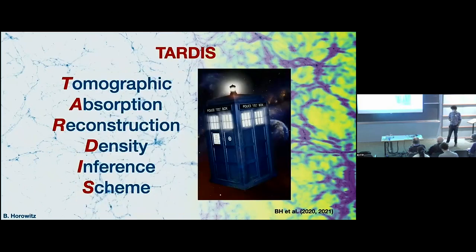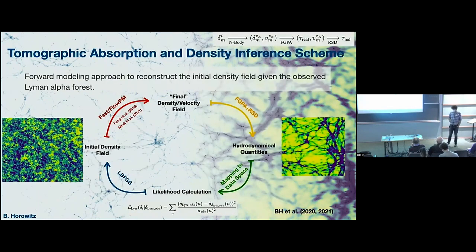So the particular technique that I've been working on the past few years, I call TARDIS, the Tomographic Absorption Reconstruction Density Inference Scheme. And like the box in Doctor Who, you can travel through space and time, understand what the distant past holds for the structures we observe. And the way we do that is through an iterative optimization scheme. So this is the core of the dynamical forward modeling framework, where at every step of our iteration, we first generate an initial density field. This is some random Gaussian field corresponding to our cosmology.